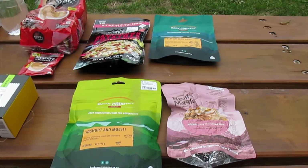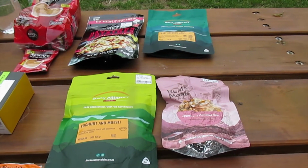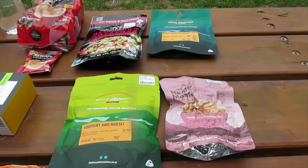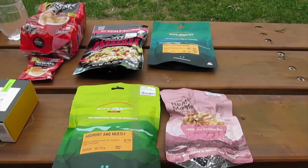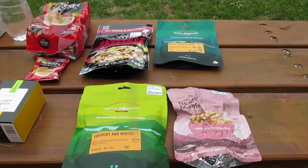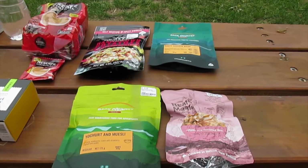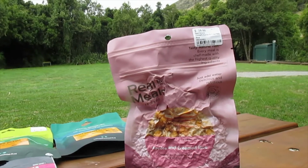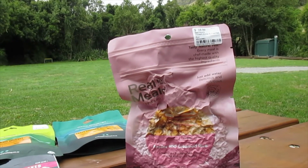So that's one of the options you could do for the morning. Easy, just add hot water or cold water. Very little cleanup, you just eat it out of the bag. Fast, easy to do. You can put the water in and then wait for it to rehydrate while you're packing up all your gear. These Real Meals, it's a new brand that's just started selling in New Zealand.